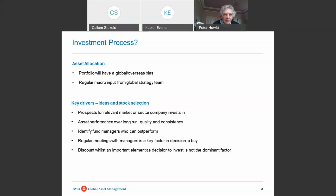But I am part of the multi-asset team in BMO, and I get regular input from the global strategy team in order to understand the relative attractions of the Japanese market against the European markets, against the US, emerging markets. That's very important to have a template for that before I start picking stocks. And the key drivers for coming up with ideas and stock selections, yes, prospects for the relevant market or the sector a company is invested in. And I've just said I'm, for the first time for a long time, more optimistic about UK equity prospects.